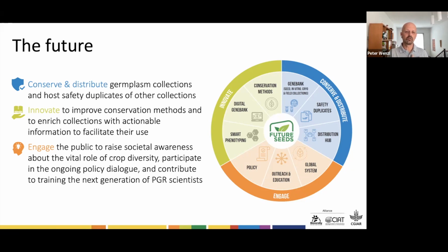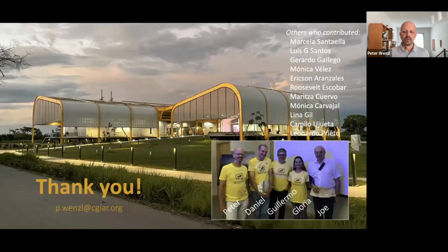And it's a gene bank that not only focuses on conservation and distribution of germplasm, but also on innovation in terms of conservation processes, methodologies, and also adding value to the collections themselves, and engaging with the public in general to raise societal awareness about the importance of genetic resources, and also contributing to training the next generation of genetic resource scientists with universities. I mean, we're not an educational institution, but we are definitely a place where students can do lots of research and their thesis.